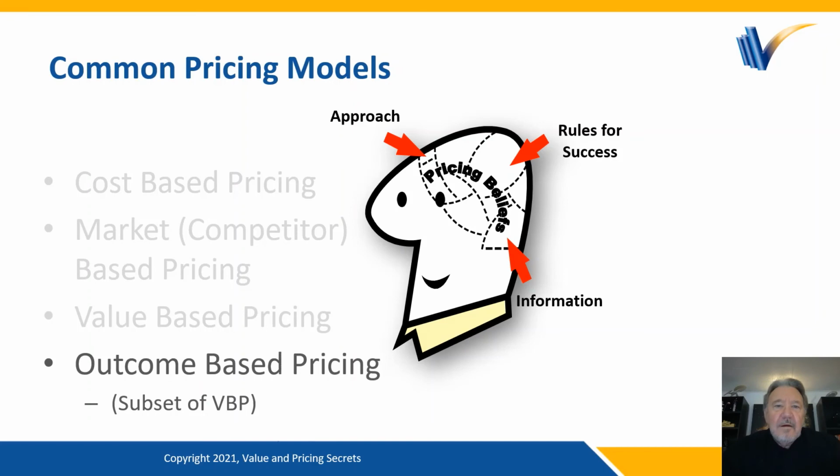As you're probably aware, there are three basic pricing models: cost-based pricing, market-based pricing, sometimes known as competitor-based pricing, and value-based pricing, with outcome-based pricing being a subset of value-based pricing. Now, pricing models are typically characterized by their overall approach to solving the pricing question, the kind of information that's required for fueling decision-making, and finally, the rules that are required to achieve success.